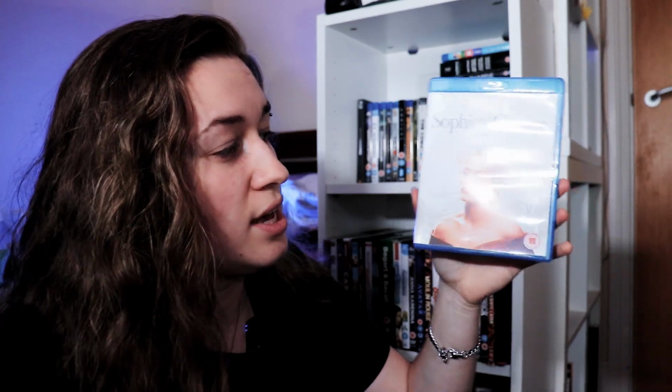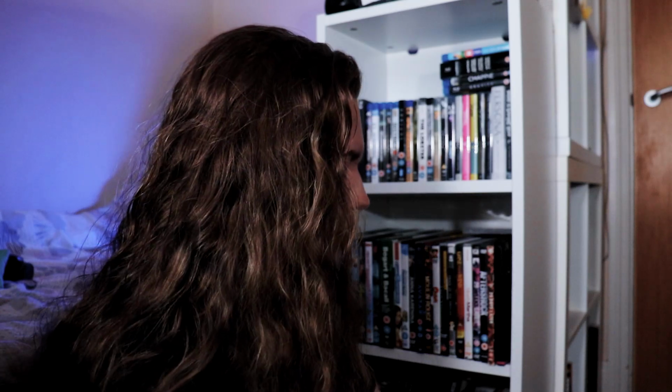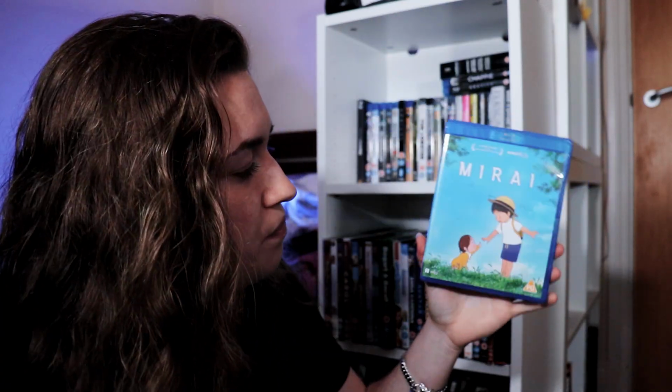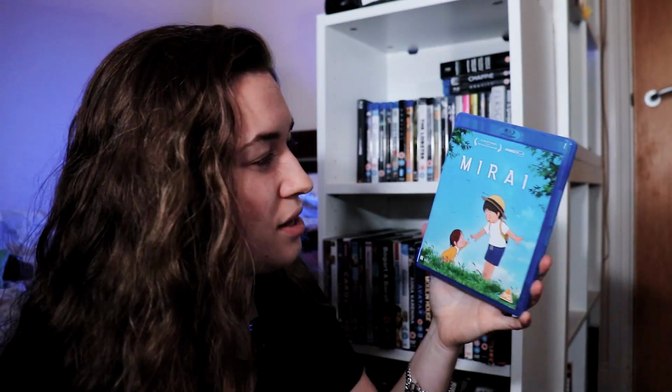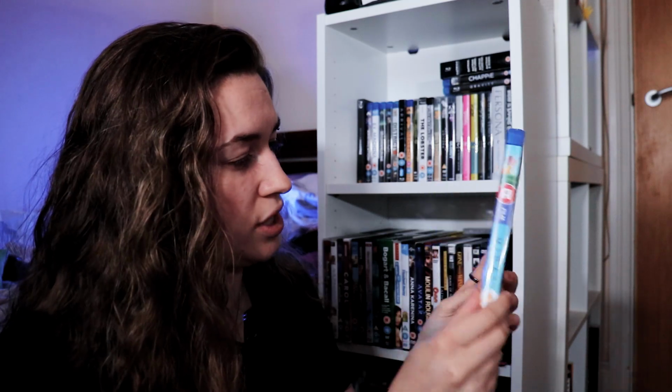One of Meryl Streep's best performances, Sophie's Choice. Really, really good performance from her. I've watched it only once. I don't remember where I got this from. A film I know I got from Amazon, which is sort of like Studio Ghibli style, like Mirai. It's a good film. I do recommend it if you haven't watched it yet.